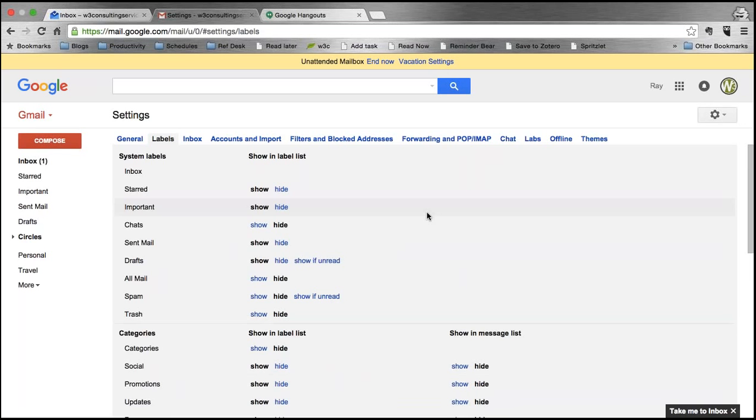Okay, so they're folders, except that you can have the same email, right? It's not duplicating the email. It's the same email that lives within many folders. Okay, so I can label one thing inbox, and it just lives in my inbox. I can also label it as work or clients, and it can now live with and be associated with work and with clients. Okay, so you can have them associated with many different things at the same time.